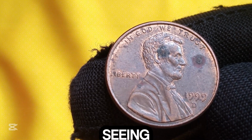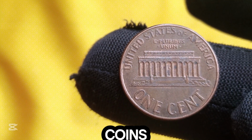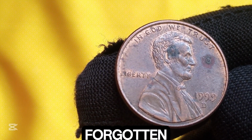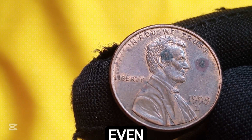Auction houses are seeing intense bidding wars over high-quality pennies that were once dismissed as just a cent, and here's the best part, these coins are still out there. They weren't all scooped up by collectors. Some are sitting in old piggy banks, in forgotten jars, or rolling around in car cup holders right now. Maybe even in your wallet.